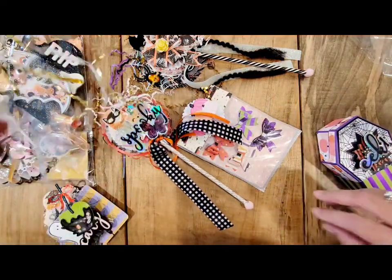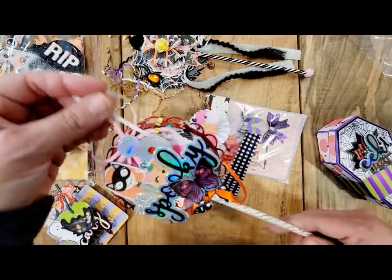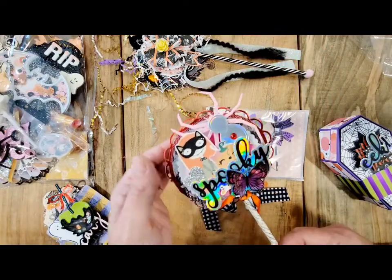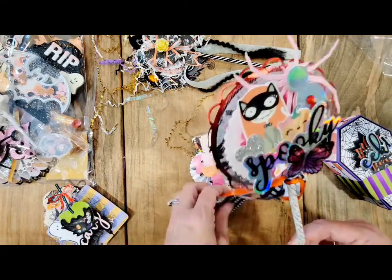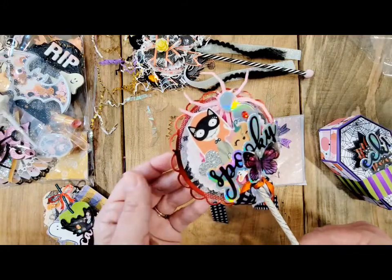Okay, we had to make a layered memory decks and two wands. I always struggle with wands, so I'm looking forward to seeing what they made. Mine were kind of crazy. Oh, this is cute. Look how cute hers is. A pink spider on there. Little girl with a bat or a cat mask, I guess, and vampire teeth. This is really cute, Tammey.